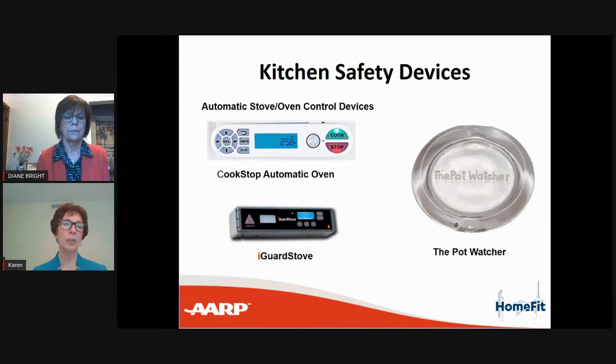There's a whole bunch of them out there. They all work a little differently. Some will turn off after there's been no movement in the kitchen for like 10 minutes. You can override that if you have a roast in the oven, so that you don't have to keep running back in there and making sure there's some movement in the kitchen. Some will turn off the burners after a period of time of no activity in the kitchen. So those are something interesting to look into if you have that concern. Like I said, all of them are different, so you really need to do your homework on that. We aren't necessarily recommending either one of these two.